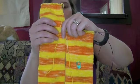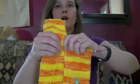I have about that much more to go on this leg, and it goes pretty quickly. Actually, I took the shawl that I made for my mom to her this weekend, and she loved it. I actually took the extra yarn with me, thinking, well, maybe she would like to knit her own socks.